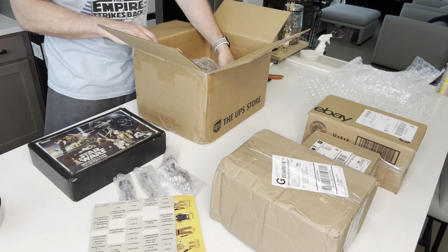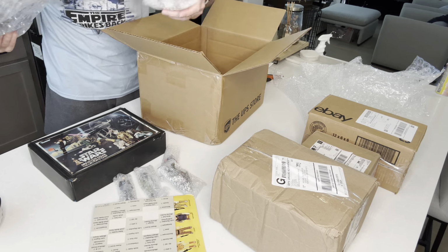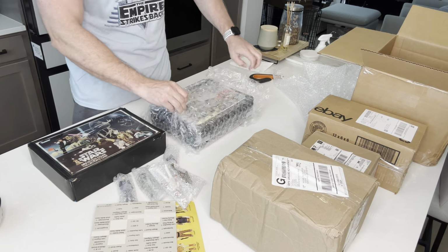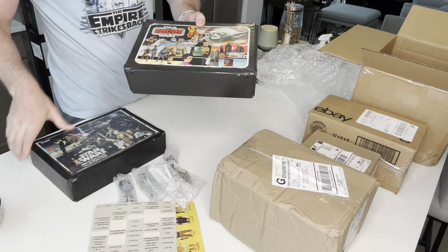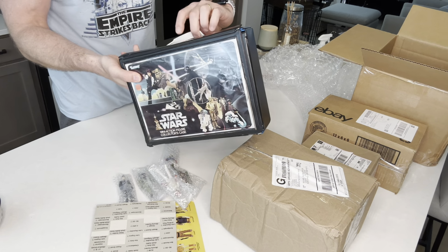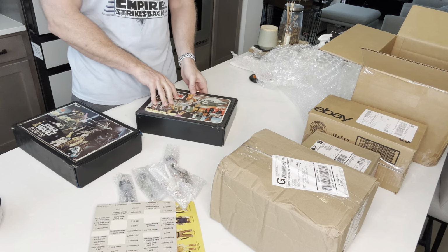More figures. And as we see here, we got the more rare Yoda vinyl case. And then we've got the standard one, but this button on the top is broken off. And so this will just be used for parts for other ones that I have to make a complete one. Let's open these up and see what we've got.